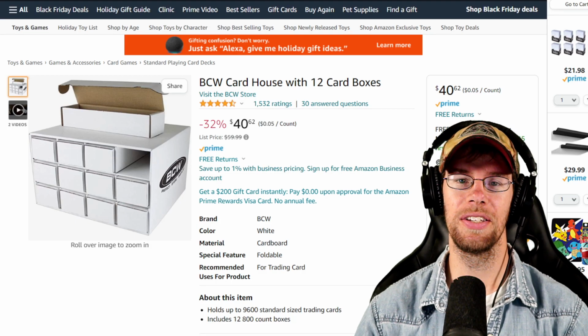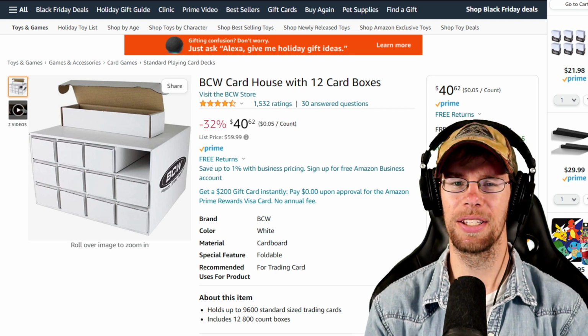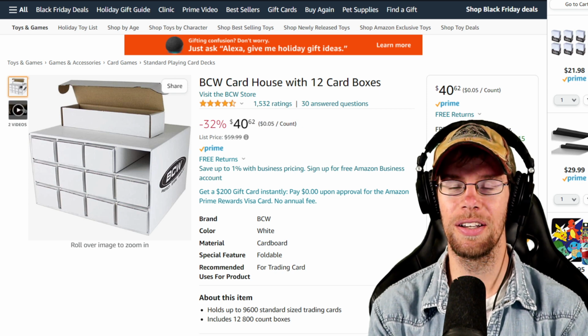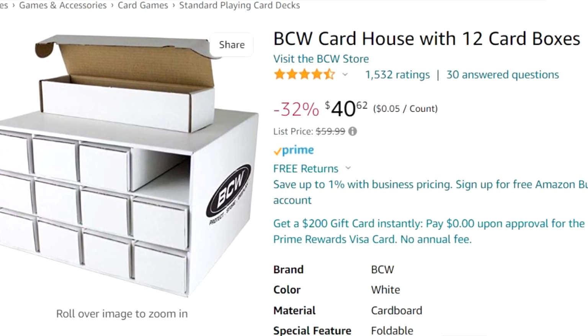I'm passionate when it comes to card storage and organization, and this box by BCW is one that I've been looking at for a while. It's been sitting in my shopping cart, and I'm excited to see the price finally drop on this thing. Usually it's about $60. Right now it's on sale for $40.62. So I'm finally going to be able to pick up one of these.